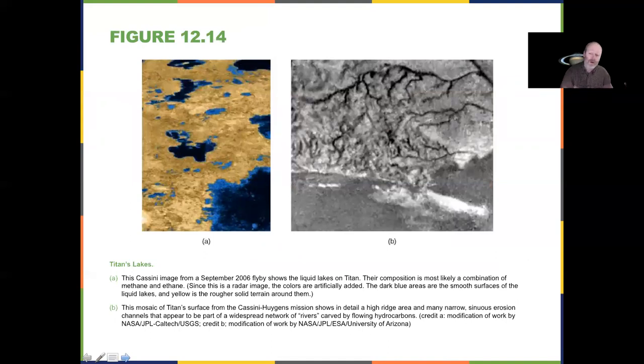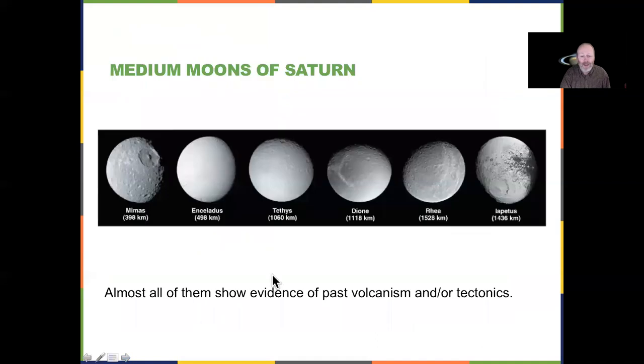You may remember, Hey Kurt told us a long time ago, there is no liquid on the surface of any other planet except for Earth. Well, that's true for liquid water. Remember, I said liquid water. This is methane. This is going to be liquid methane and ethane.